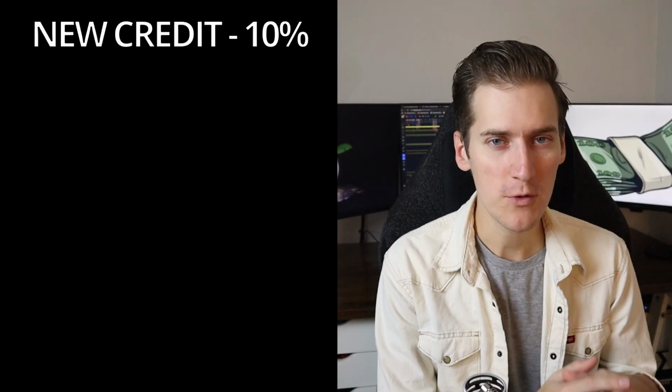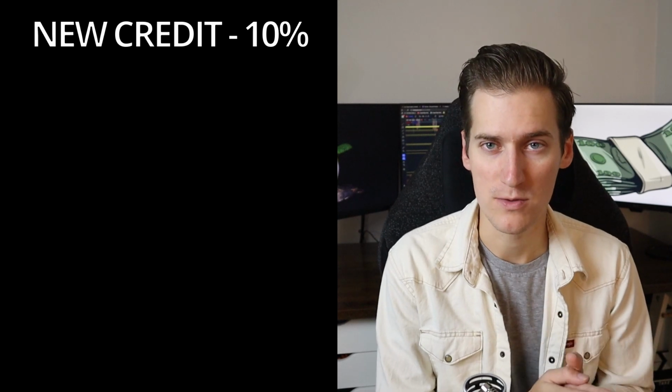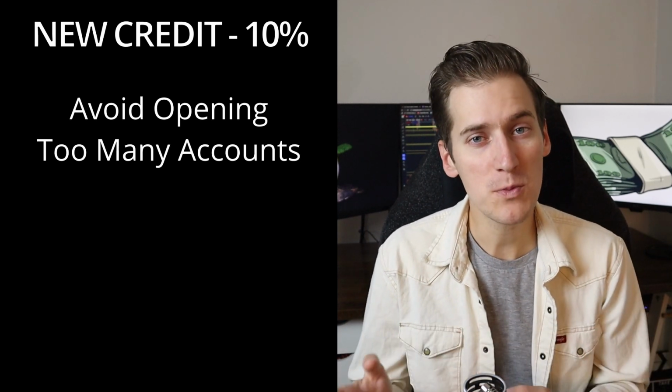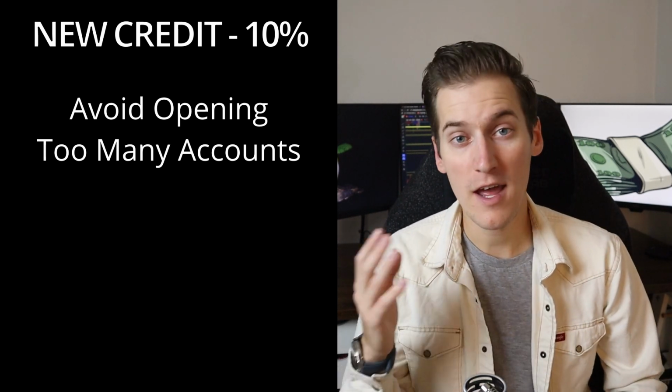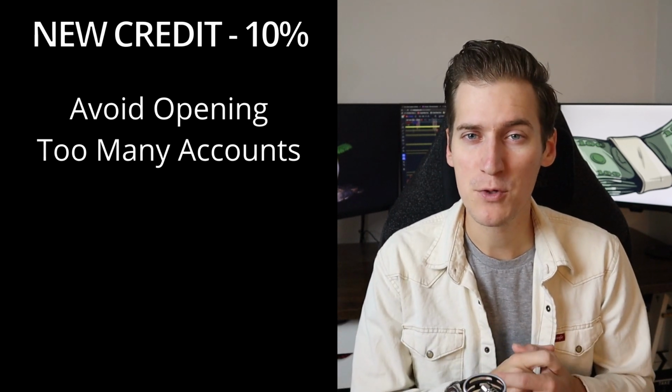And then making up the last piece of the pie at 10% brings us to new credit. New credit refers to the number of accounts that you have opened up recently, such as credit cards or loans. Lenders consider this factor when they evaluate your credit worthiness, as opening too many accounts at once can be seen as a sign of financial instability. On the other hand, having a few new accounts can help diversify your credit mix and improve your credit score.